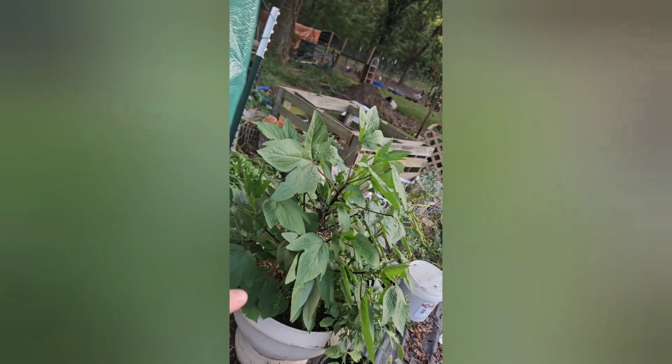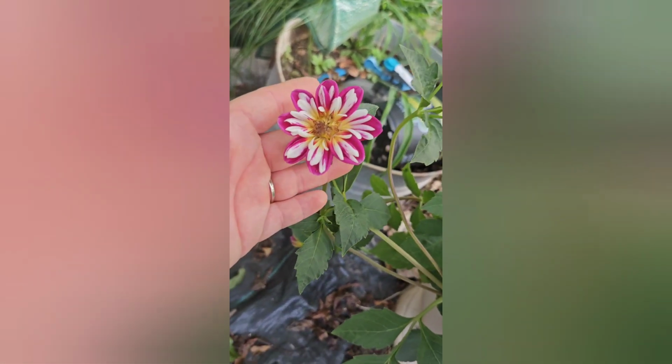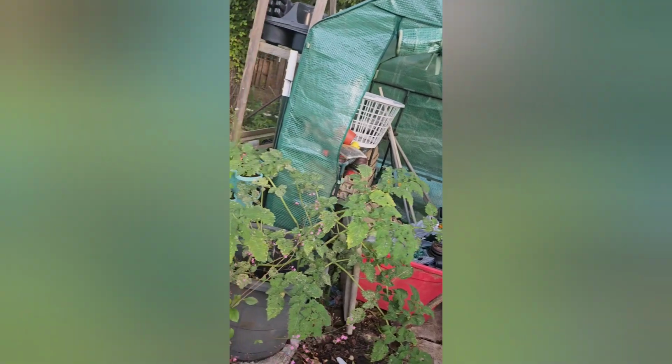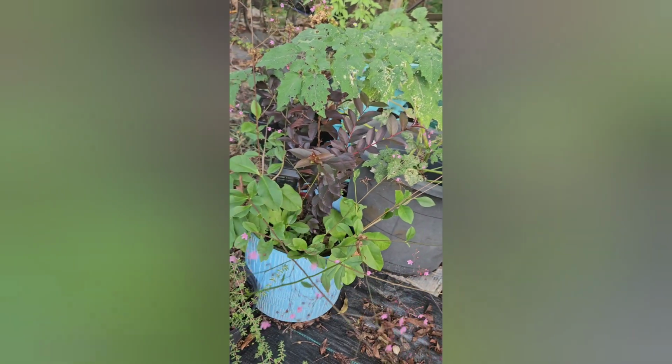I don't think, let me see. With this hibiscus, I have dahlias in here as well. Look at that. Isn't she beautiful? Love the flowers. This is called a Jewel of Opar, if I'm saying that correctly.